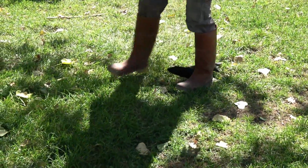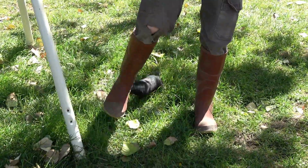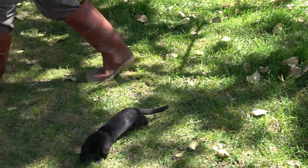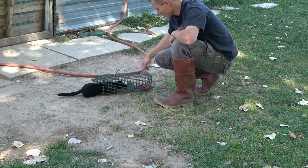Look at her. You are a vicious beast, Piranha. You live up to your name. She's like attacking my foot every step. Don't get close to me. Yeah, I know. Stay back, sweetheart. So I gotta go get her food before she gets Maggie. There you go, look.